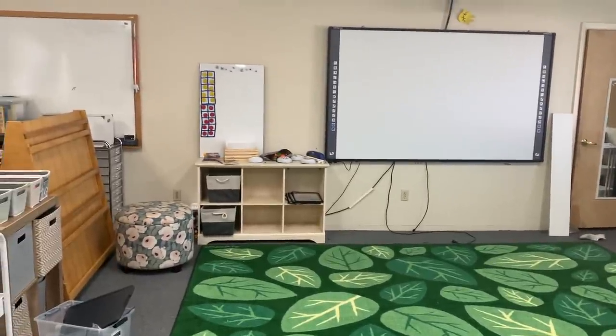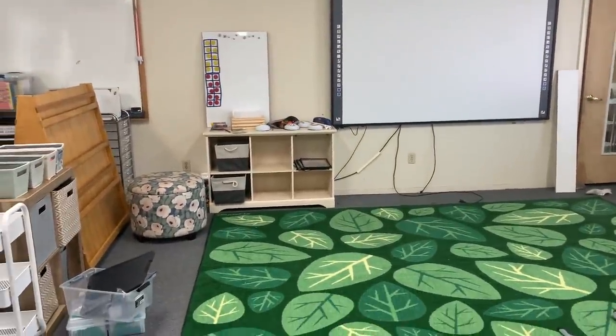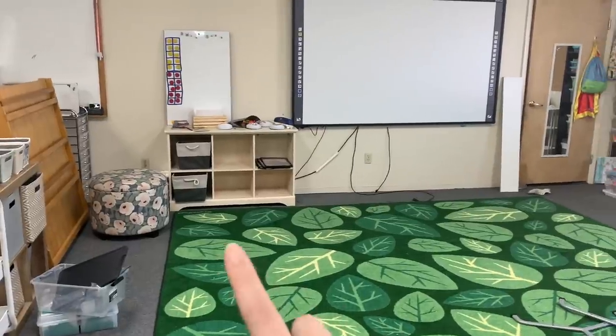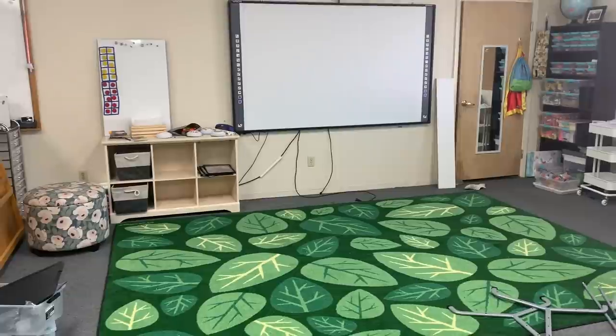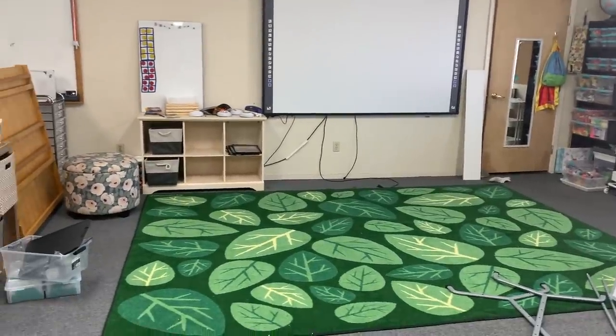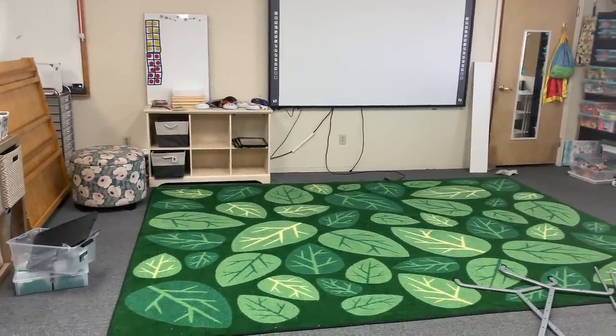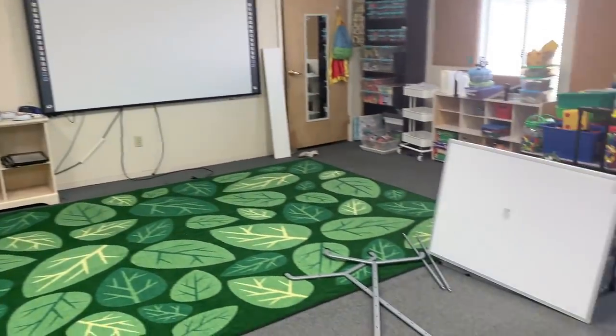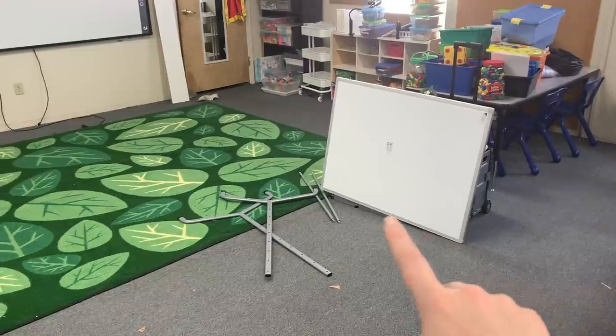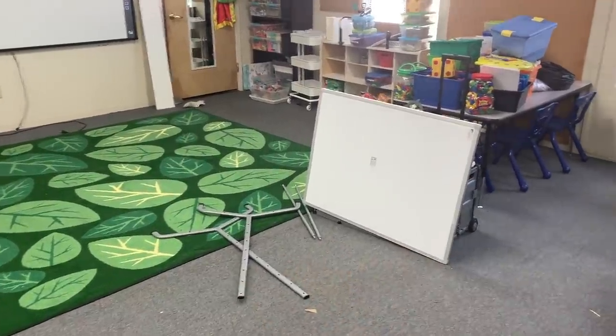I have struggled with this, you guys. I have struggled with this so much because I would love to teach from this area of the room, but I don't know. I can't figure it out. I really can't. This is a whiteboard that I used for teaching last year, but this year I bought a whiteboard. So I'm gonna put that together.